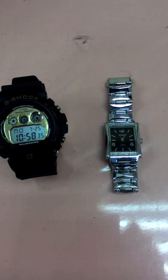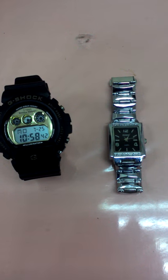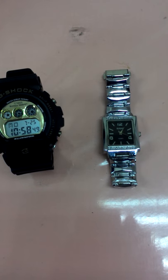Digital watch tend to have more features, but analog watch could have advanced functions. Analog watch are more traditional than digital watch and are available in a variety of styles and prices.